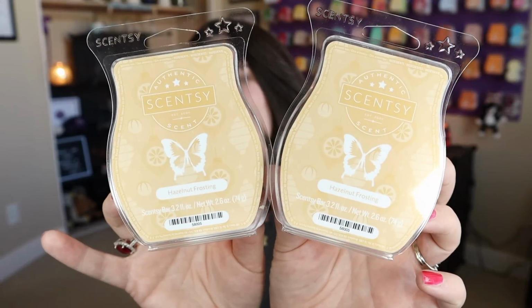Okay, and last but not least, what I have going downstairs right now, totally not really springy, but I really feel like this is good all year round. I love this. It is Hazelnut Frosting. This one is a scent that you can no longer get, so I'm really sorry for you, because this one is amazing. This one was part of a limited time bundle that was available, and oh my lands, this just rocks my world every single time. This definitely made it into my Scentsy club, and it is staying there for the rest of time. It's just so good. I can't get enough of it.